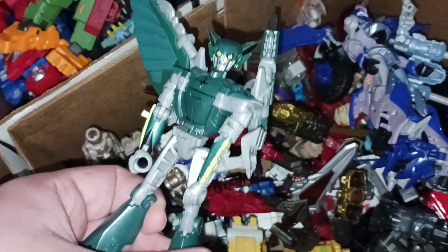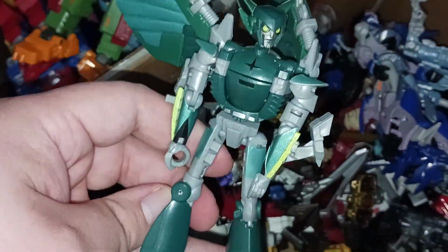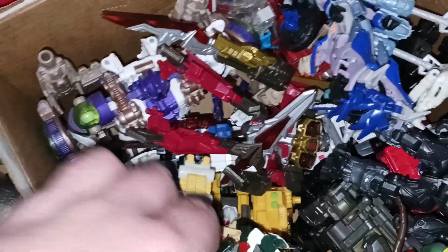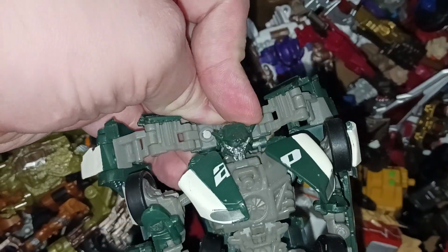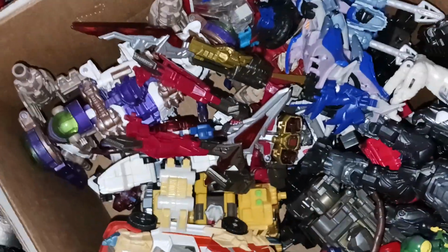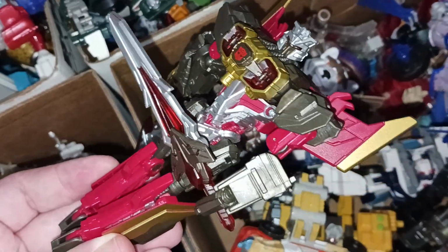Who else we got in here? We have Nightshade. Really cool figure. Love the color on Nightshade. It's just such a good color. You don't see a lot of figures in that gasoline green. Speaking of that gasoline green, Dark of the Moon Roadbuster that I got in the P.O. box. Love that. He's kind of in a similar shade of green. Very cool. Who else? Air Raid, Firefly, whatever his name is. I don't remember.